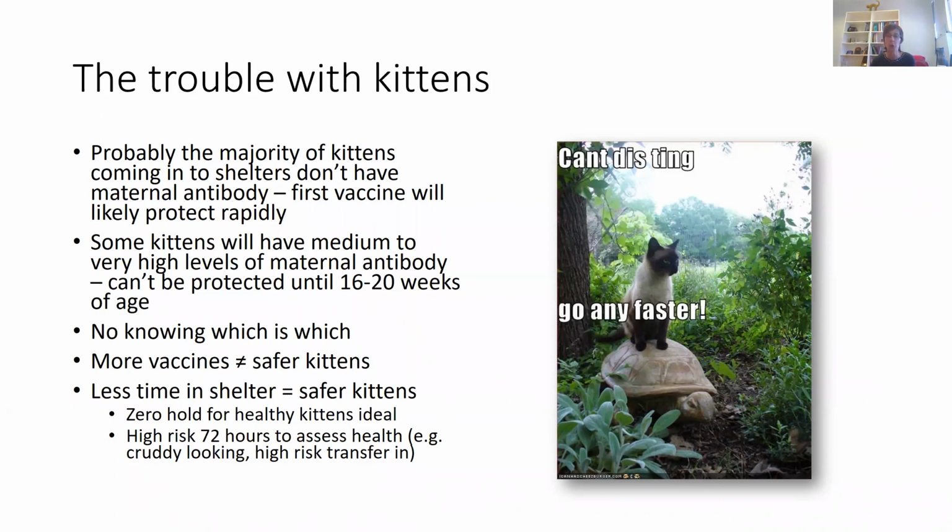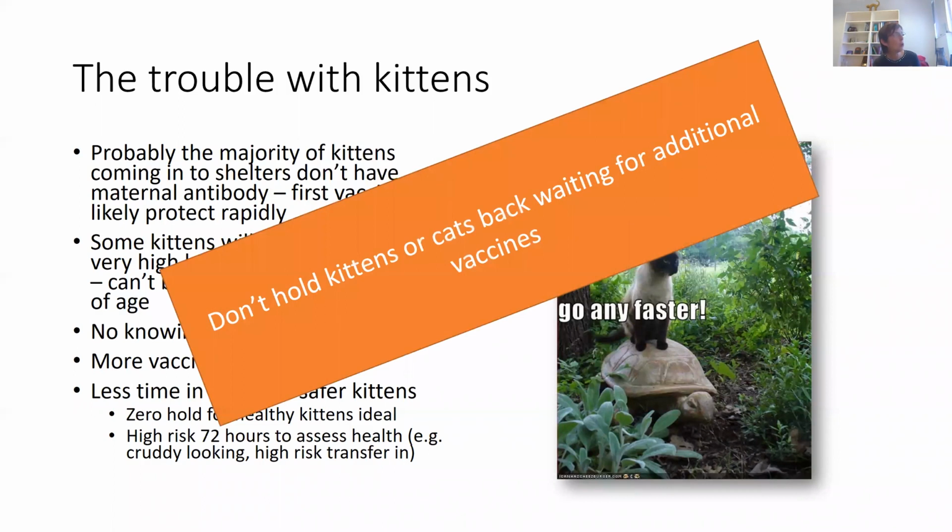So ideally, we have 0 holding time. For kittens that come into the shelter healthy, get a vaccine on board, get them up to adoption, or get them out to foster care with as little delay as possible. Very few kittens are going to get healthier in the shelter if they come in already looking good. At maximum, in most cases, I would recommend up to 72 hours just to assess the health and make sure there's not diarrhea, that they're eating well. If they've come in, especially from a high-risk neighborhood in your community, they're not looking perfectly robust, or they're transferred in from a high-risk shelter that is having some struggles with Panleukopenia. But don't hold kittens or cats back waiting for additional vaccines ever.